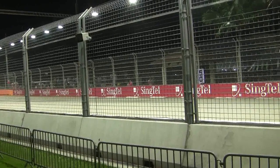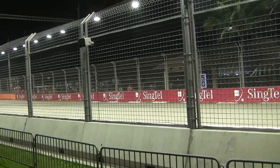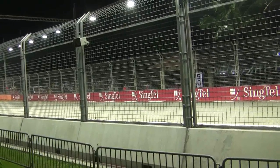See, when the DRS is open, you'll be able to see when KERS is being discharged, giving the engine a further boost.